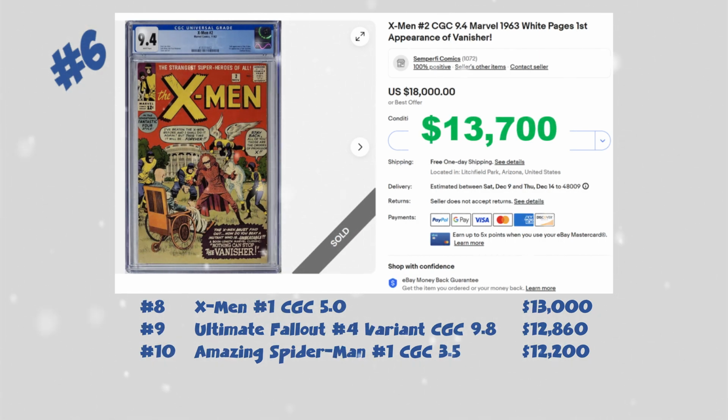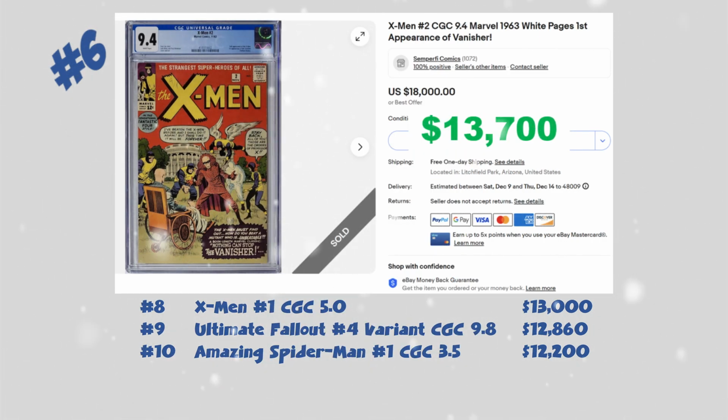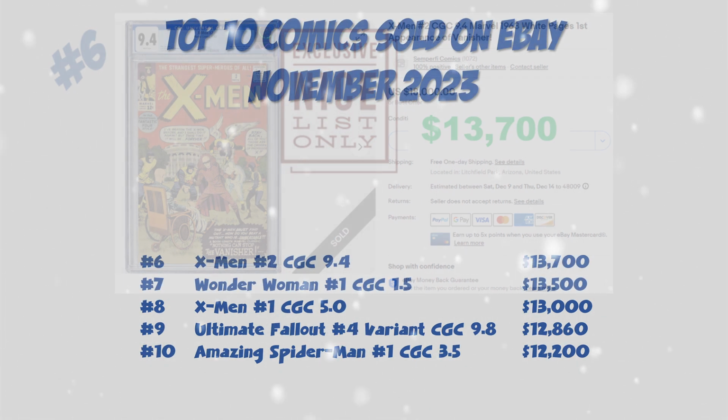Again, it has to do with the rarity, right? The rarity of an X-Men 2 9.4 White Pager, near mint condition. You're not going to find many of them. I did not look on the census. If I find it, I'll put it up on the screen here to see how many 9.4s are out there. I don't know if I'll be able to know how many are White Pages though. But anyway, great book. This is the second appearance of the X-Men, first appearance of the Vanisher. Well done. New record for that.